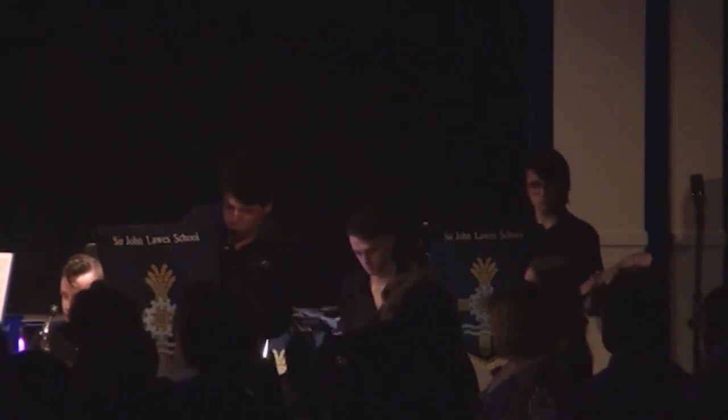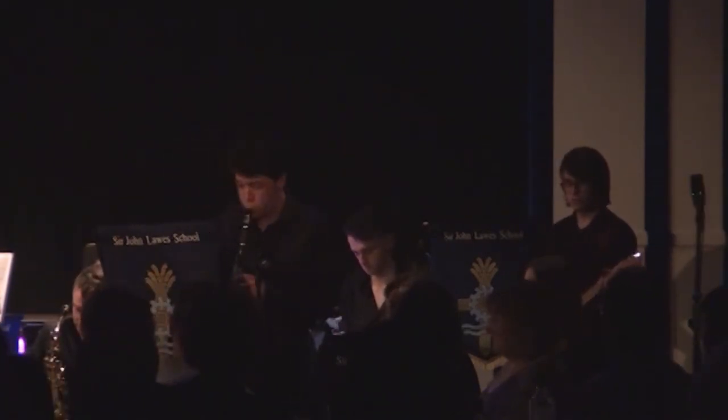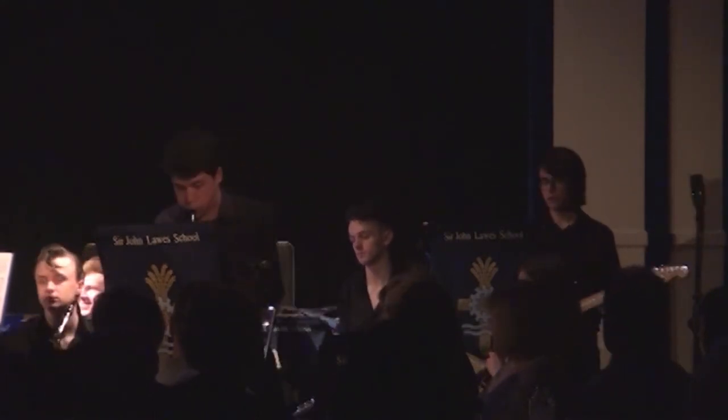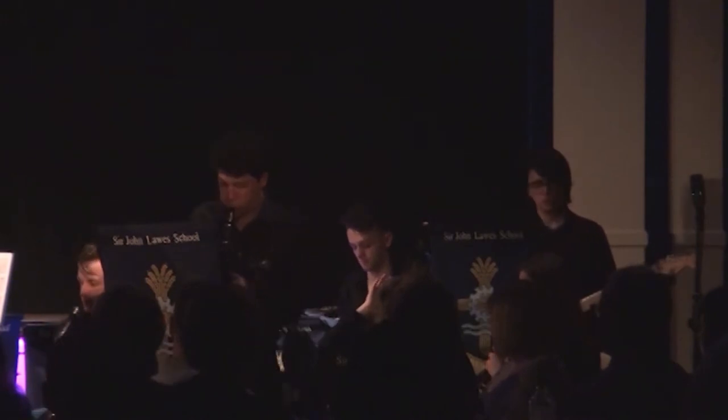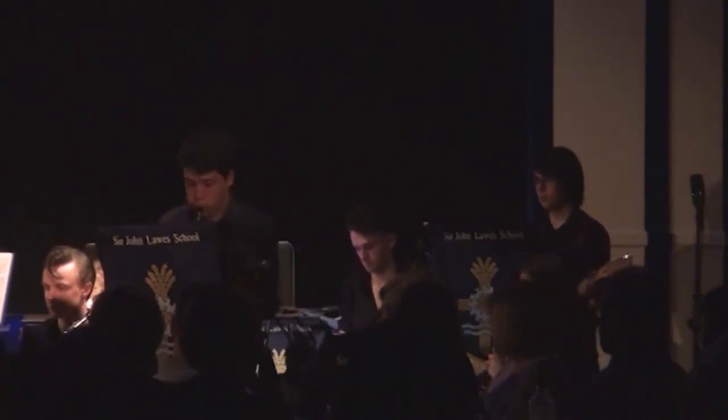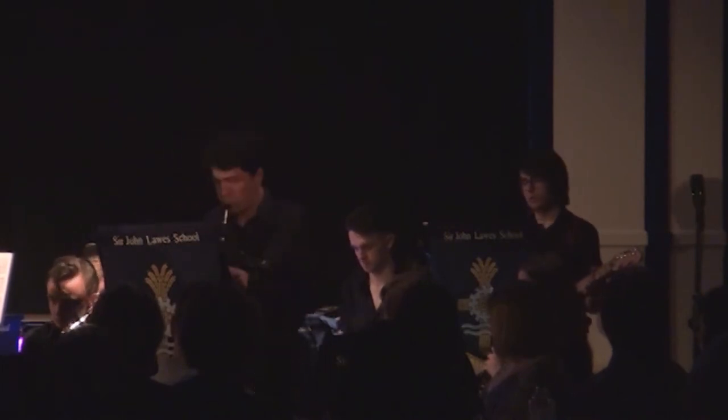The student we just zoomed in on was Jack Richardson, one of several outstanding musicians in his final year. Here he is playing a clarinet solo in our jazz evening, a typically tricky arrangement of Stomping at the Savoy.